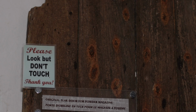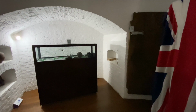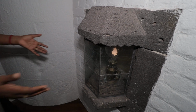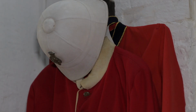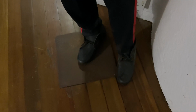Also of interest is this original teak door displayed here on the wall. And teak wood, of course, is very good in this climate, isn't it? Yeah, so they brought the teak from Asia. And they used an oil lamp to illuminate the powder room. And as you can see, the lamp was protected by glass. So it's just to prevent the risk of sparks if you fall down, say, big firecrackers. The soldiers would also have to remove their boots before entering the room to reduce the risk of creating sparks.